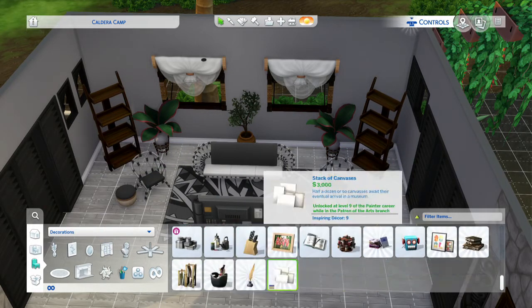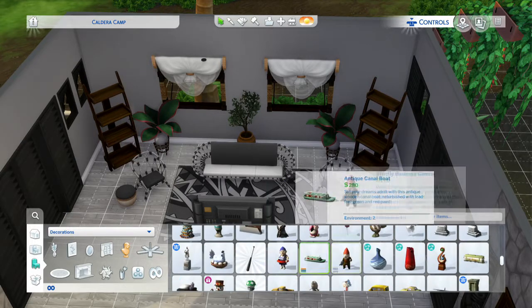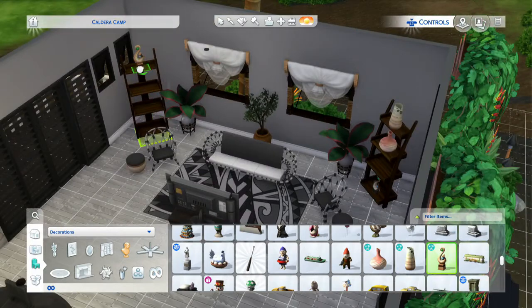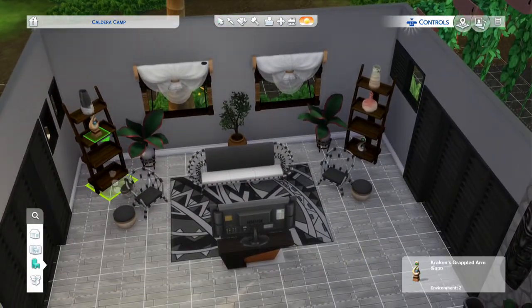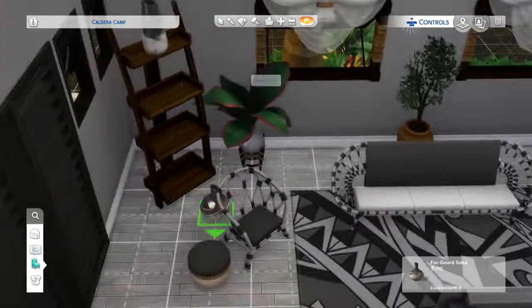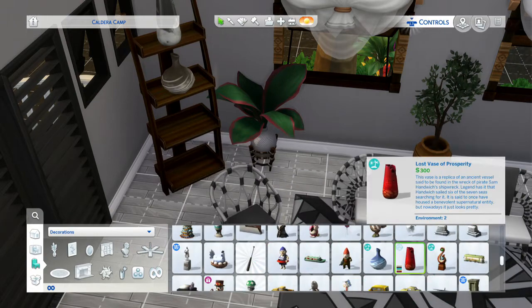I'm sorry if you hear tapping in the background. So with the Island Living expansion, they give you these pretty vases, and I really do like them. I like to make everything similar, so I am placing things differently, as you can see, but then I realized that I'd rather it be the same on each side. I don't always do this, I just did it for this build.